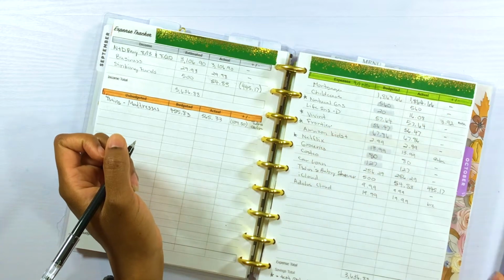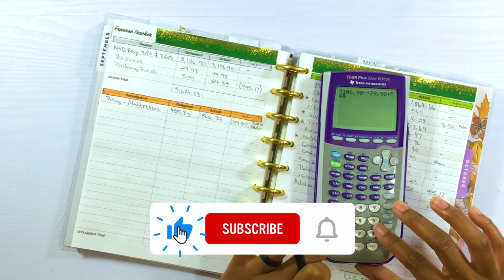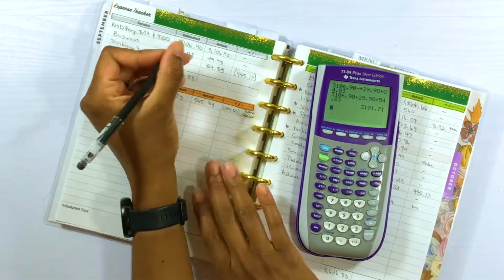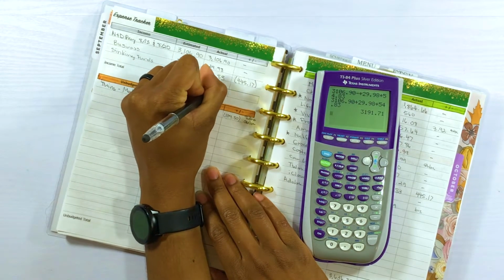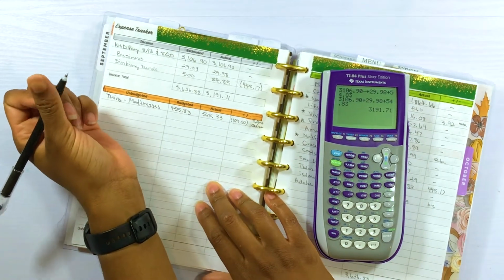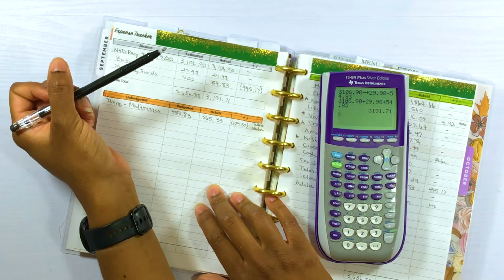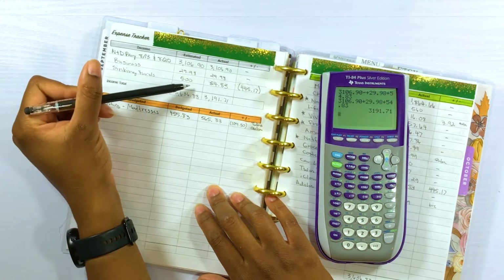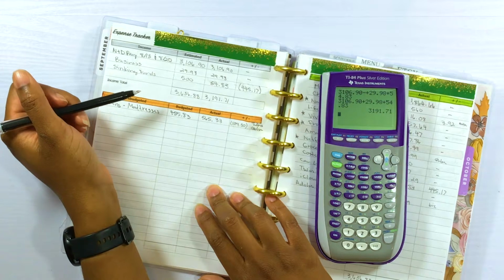Okay, so let's go ahead and close out the income. We only ended up using $3,191.71. And I say using instead of receiving because we are 1 month ahead. So we had already received all of our take-home income, which was the $3,100. But we were pulling some money from our sinking funds to pay for our twins' baby shower.